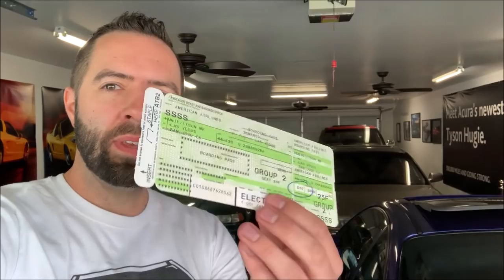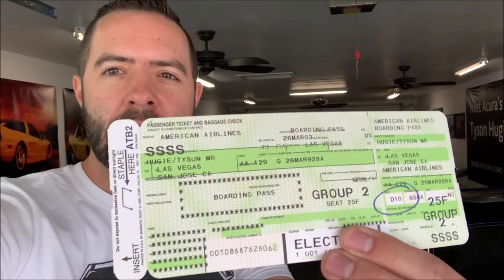I'll show you something in my hand here. This is a plane ticket from 2003, dated right there, March 26, 2003. That, my friends, is the day that I flew from Las Vegas, Nevada to San Jose, California to buy my Legend Coupe. Check that out. Happy anniversary. 17 years it's been with that one.